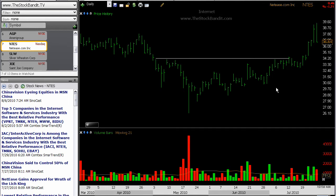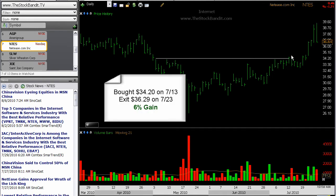The next trade that we took was in NetEase. We entered as this thing cleared resistance on July 13th right here. That was at 34.20 as the stock was creating some short-term higher lows. It was breaking through resistance. Looks like it could gain some upside momentum.